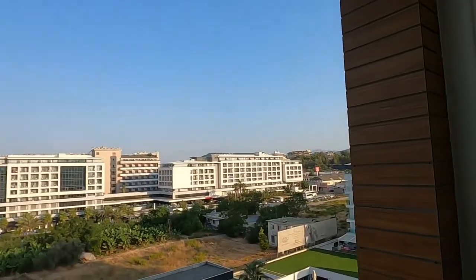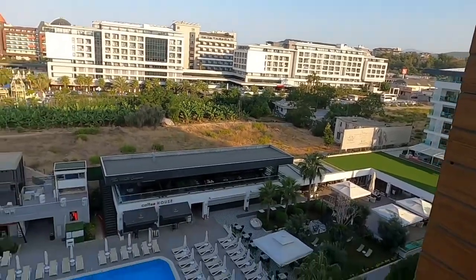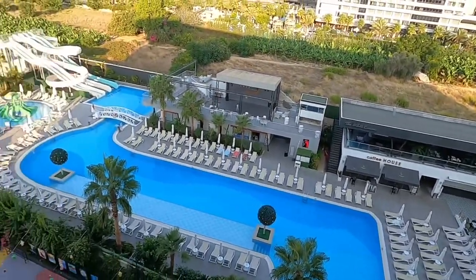We're currently on a week's holiday at an all-inclusive resort just outside Alanya in Turkey. It's the beginning of September, it's absolutely roasting. I think yesterday must have been about 35, 36 degrees. But I'm going to give you a tour of the hotel that we're staying at, the Sirius Deluxe hotel here. Give you a little tour of what we've got on site. There'll be a couple of other videos that I'll be filming whilst in Turkey. But this is the hotel next door, which is pretty nice as well.